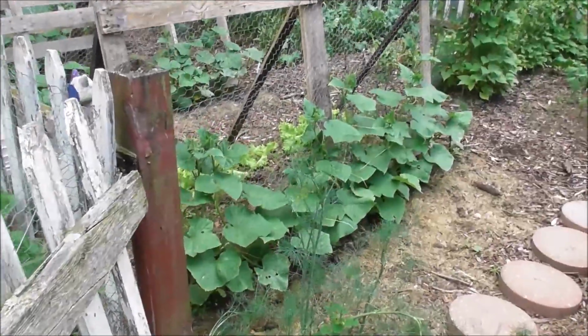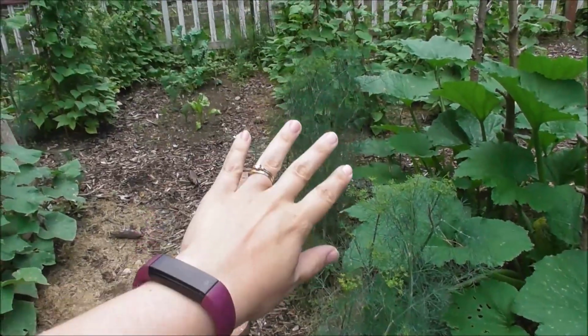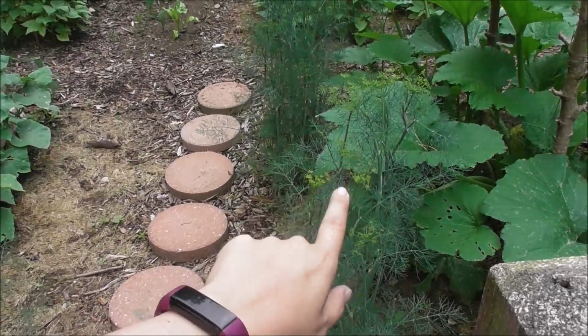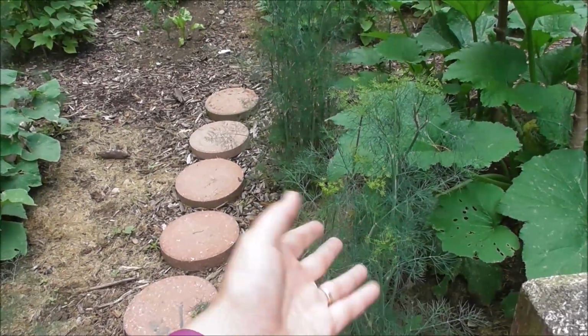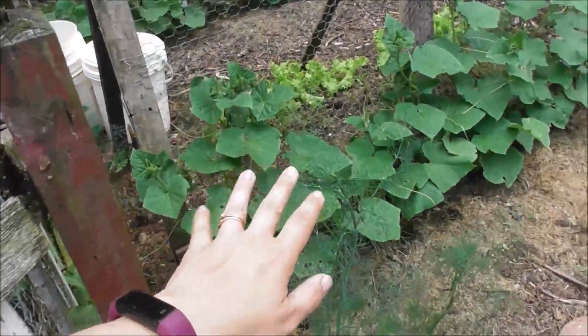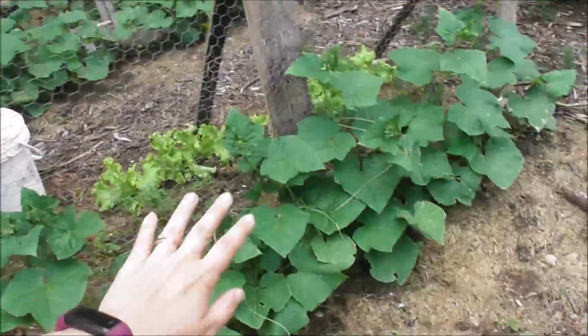All right, so when we walk in, we have some volunteer dill plants on either side. I did leave those here just because I figured we'd have some earlier dill, and then my other seeds that I planted will be some later dill. So we'll have dill for most of the season. My cucumbers are in the process of getting trained up the trellis, doing quite well.